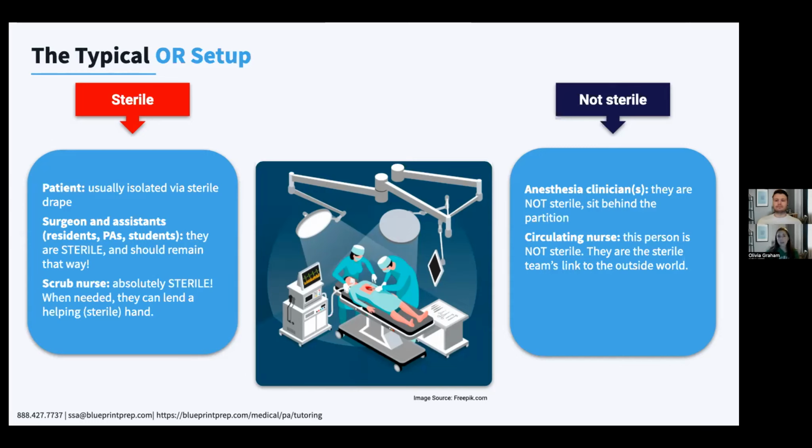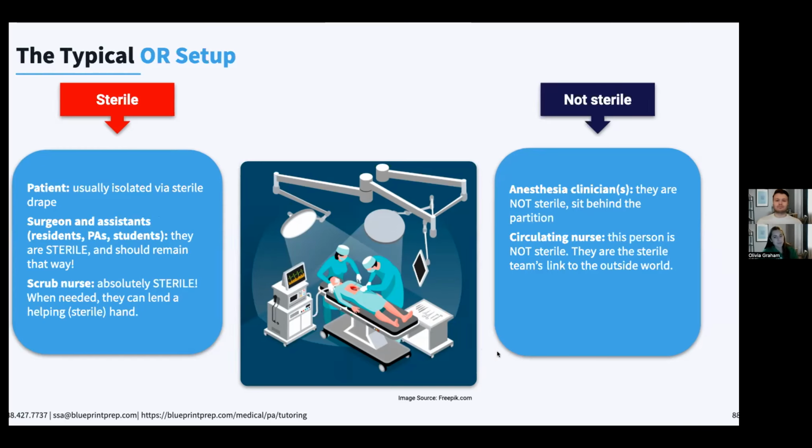So the patient will eventually be sterile once they do all the prep work. Anesthesia will be at the head of the bed, usually behind a drape, and they are not sterile. You can tell which providers are sterile because they'll be gowned and gloved. So if you are sterile, stand by the sterile people. If you are not sterile, stand away from them.